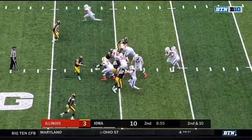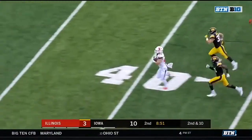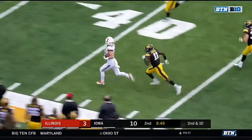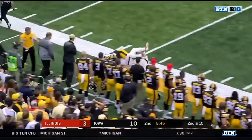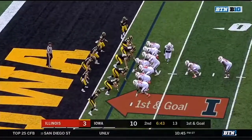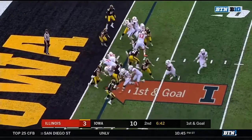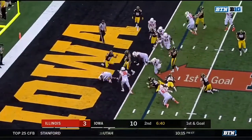Flirting in the thought was, should we offer him, should we not? Well, we can make him a fullback if we need to. How about this hole? Mike Epstein. Across midfield. And all the way inside the Hawkeye 30. Field goal from the right hash. As the Illini try to even things up here in Iowa City. And that'll do it.